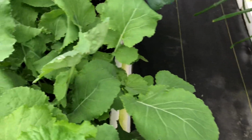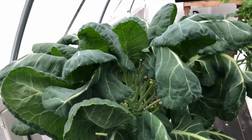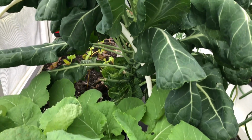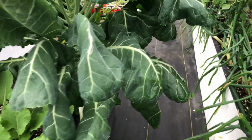So this right here is rutabagas. Now the plants should be a little bit bigger, but this Brussels sprout right here that I'm learning to grow, and I don't know much about it. Honestly, I'm just learning. I can get the plants to grow. Now I've got to get the Brussels sprouts to grow. So I kind of figure something out.